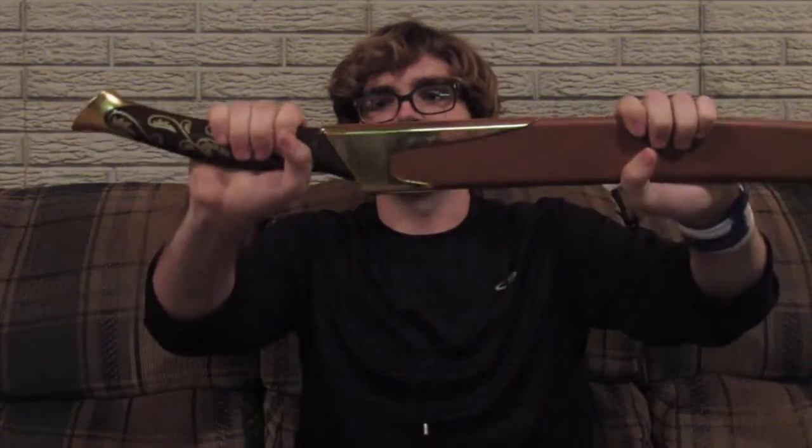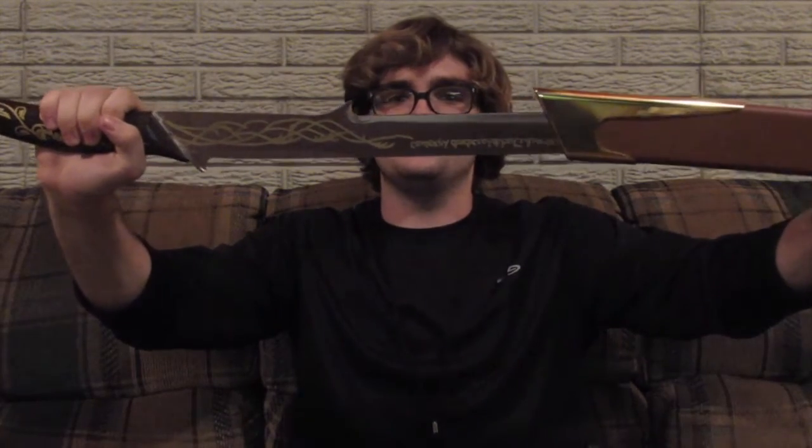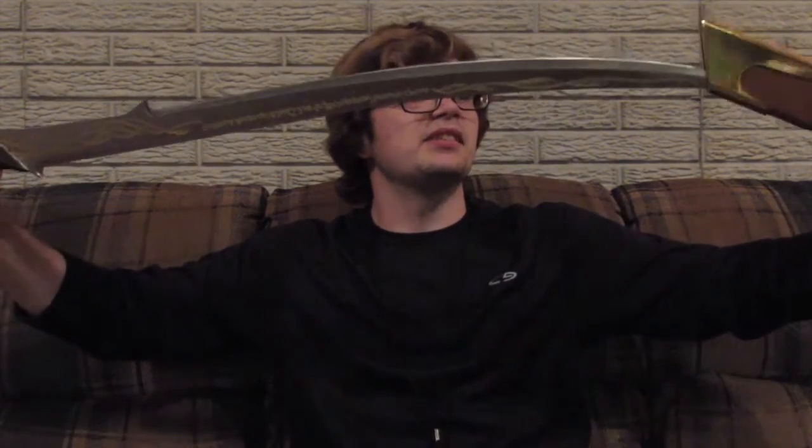An exact replica of the King of Rivendell. Can't remember his name right now, but it is an elven longsword, and I absolutely love this thing. So I'm gonna sharpen it up and actually maybe make a one-off of the video. Let's see if I can.